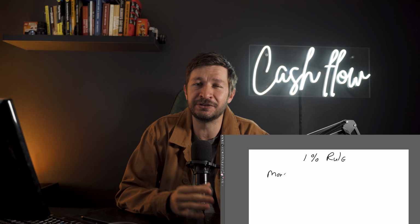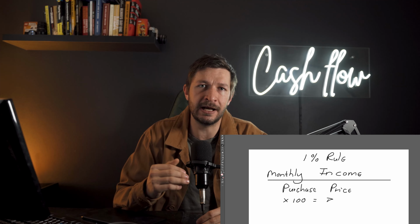The first thing I like to do is to use the 1% rule, and this is simply the first step. This is by no means the only rule you have to use, but the 1% rule is where you take your potential rental income for 1 month, divide it by your purchase price, and multiply it by 100. That number should be above 1%. The closer it is to 2 or 3%, the higher the odds of it being cash flow positive.